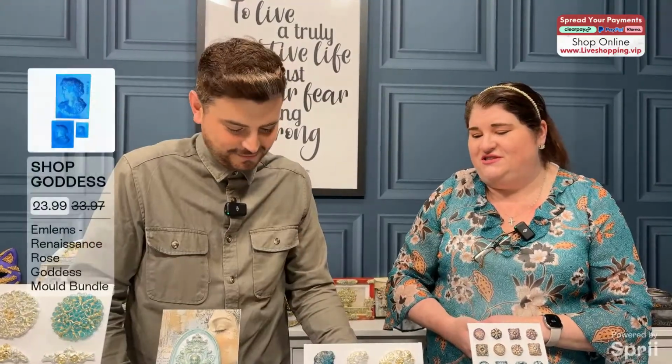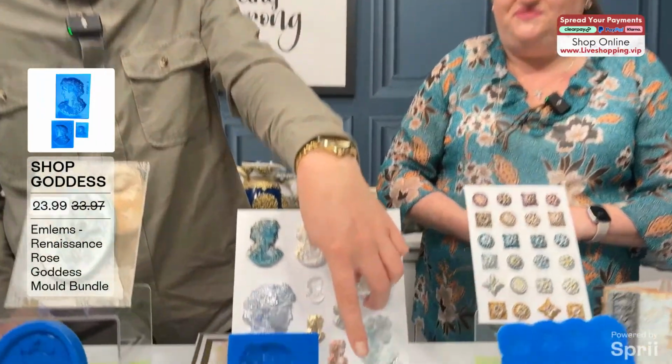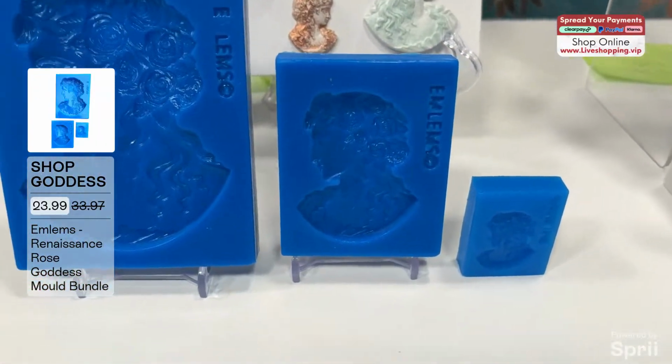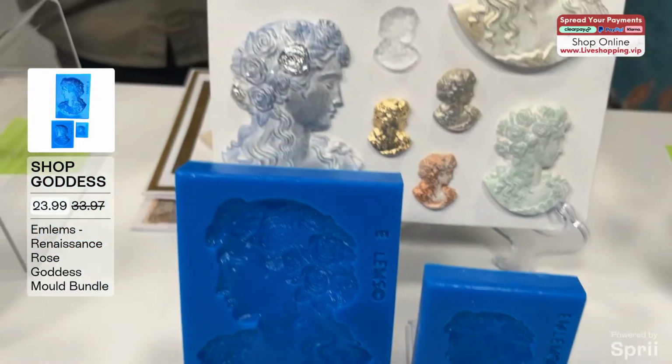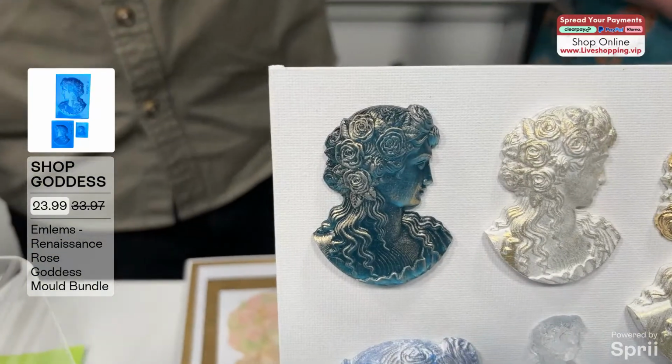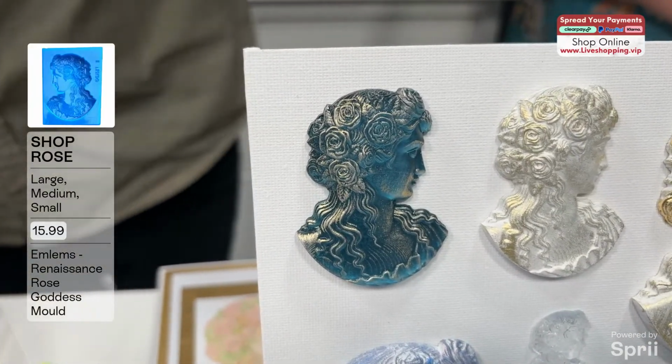This one is very, very versatile, just like the others. But she is stunning. Honestly, really beautiful, captivating beauty inside these. It really is. If you're going to go for your medium-sized one, maybe you're cherry picking and deciding which bits you want to go for, or maybe you're even building the projects in your head already. This is Shop Rose Medium, I do apologise, and it is £10.99 for your medium mould just there.